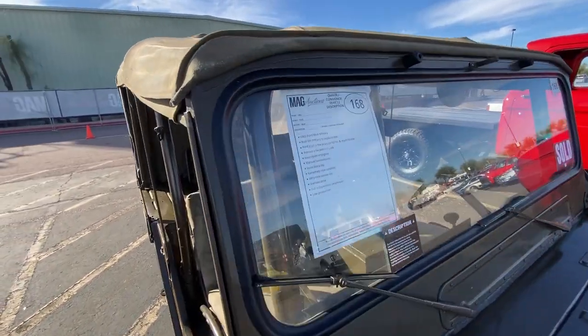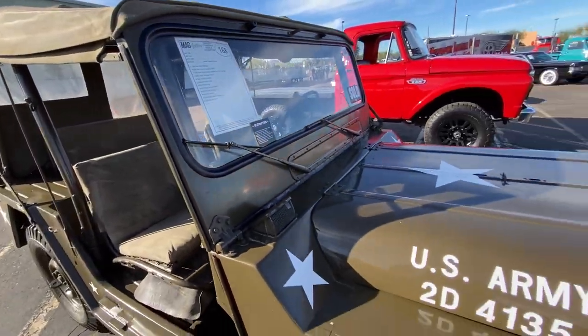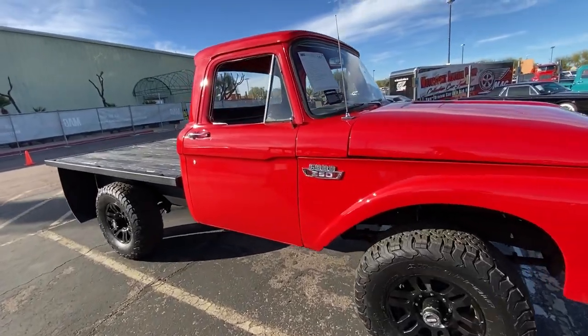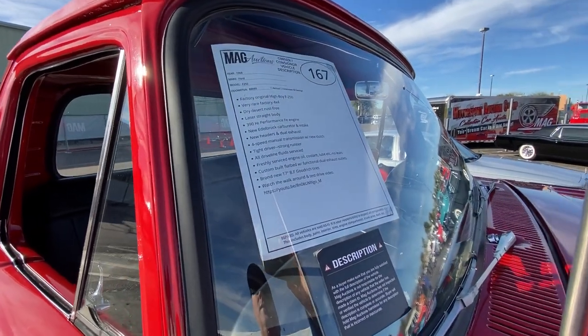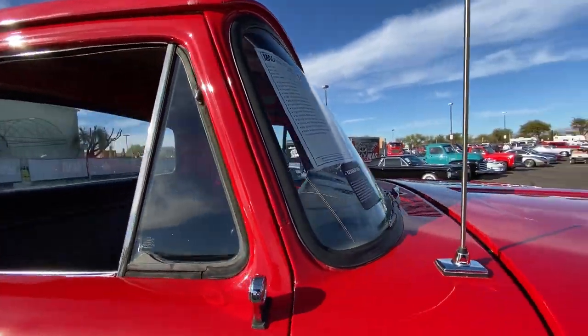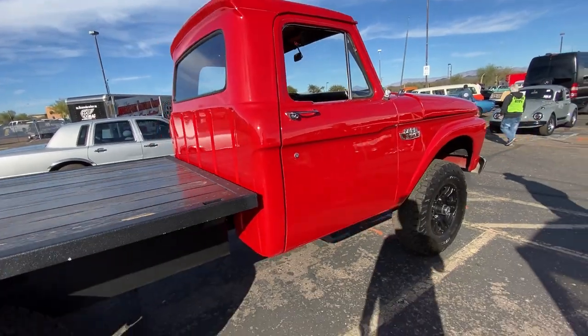Looks like something out of MASH. 1962 Ford Mutt Military. Look at this thing. Boy, 250. High boy, F250. Rare factory 4x4. It's got a 390 in it with a 4-speed. Yeah, that's pretty unusual.